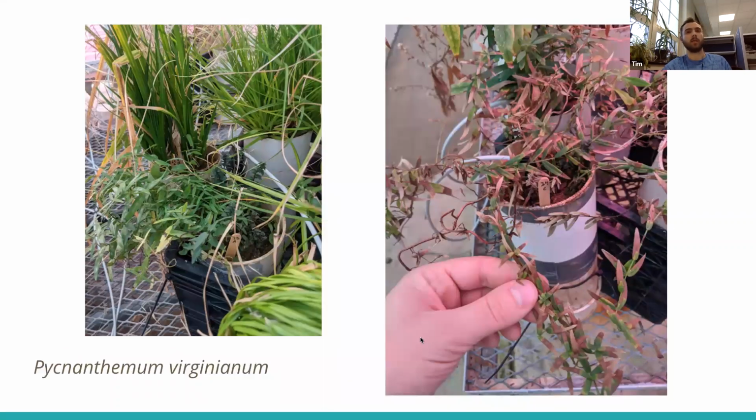Here's another 3 weeks in example. The pycnanthemum, over here on the left, this is the control. It looks pretty good. There's a little bit of discoloration, but the pots were very small, and I think that contributed to some of the misgrowth.